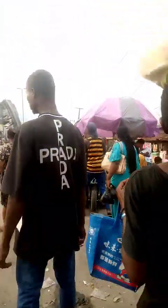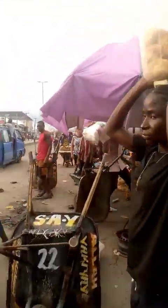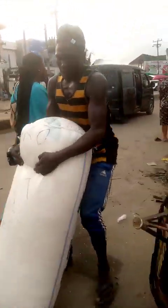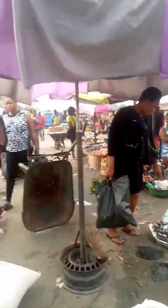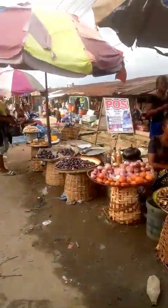This is an African local market. I just decided to walk through the market, but I wasn't capturing everything in the market. I just decided to do this one.